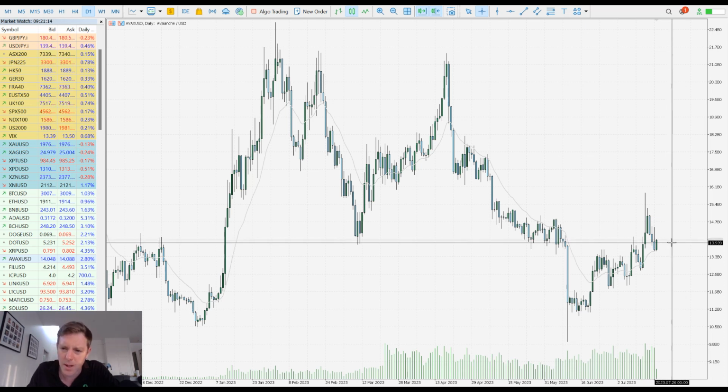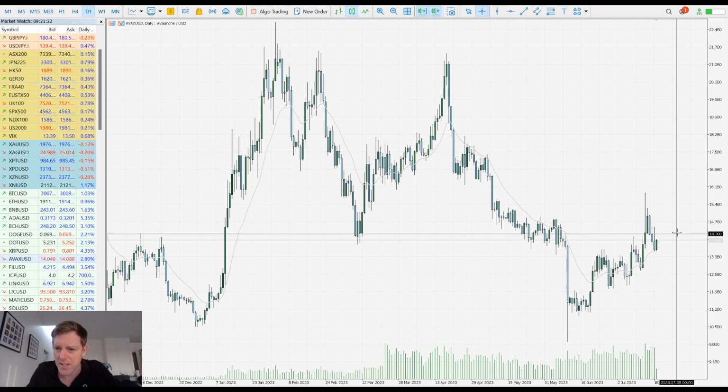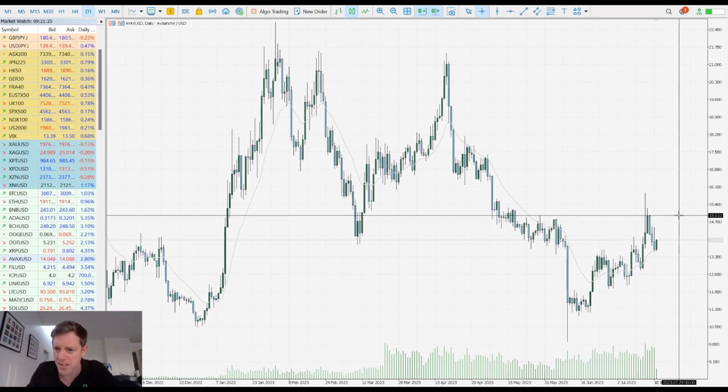So we want to see a nice firm bar finish up for today, and we want to see a minimum price stay well above this level here. If we do get a firm close, we'd like to see buyers continue to push up, and we'd like to see a test of this resistance around that $15 point.